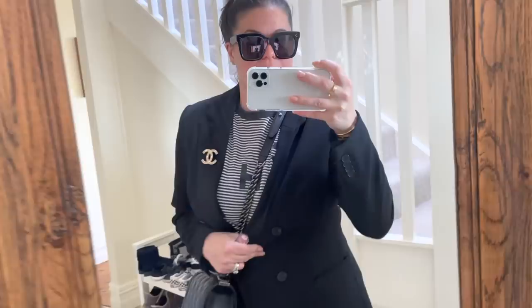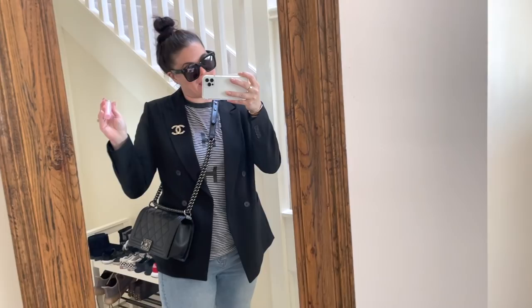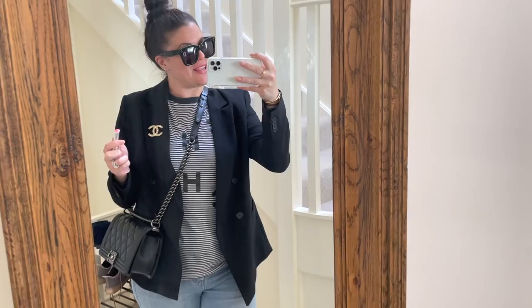This is my H&M blazer with my new brooch from Chanel, which I love. This is my Chanel tee from L&M. So comfortable. So I've got a whole little Chanel theme going on today. And then I'm wearing my Celine Tildes as my sunnies. And then I'm just going to put my Dior Addict lip glow on my lips, because it gives a little bit of pink. See that? Just a little bit, so that we look more put together. But that is the outfit of the day to run some errands.